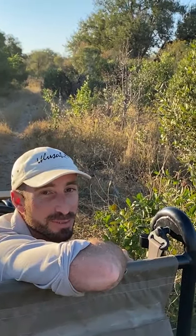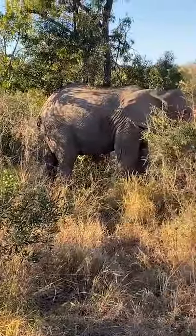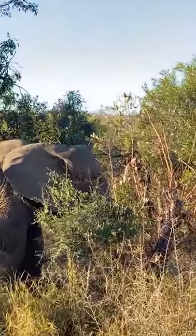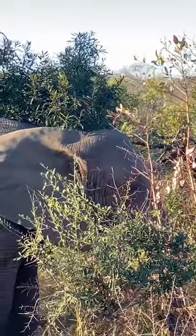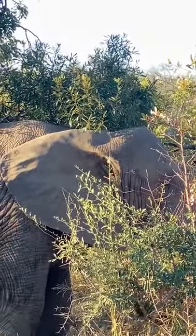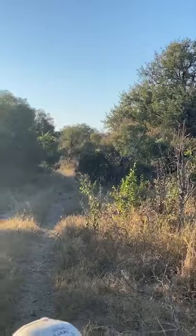While it's been busy there, we managed to find some elephants. A lovely female here, close to the vehicle. Actually quite a few more up ahead. Yeah, Brad, let's get into the clearing here. She's hiding a little bit. Let's see. Maybe those others are more visible.